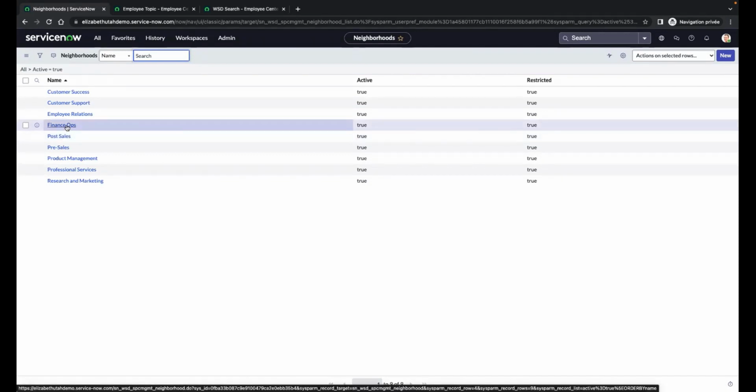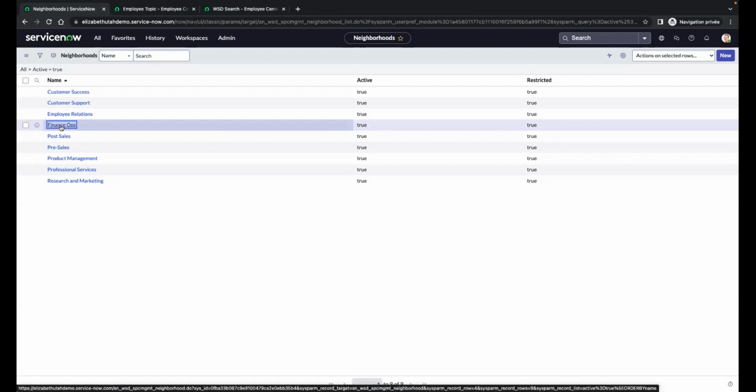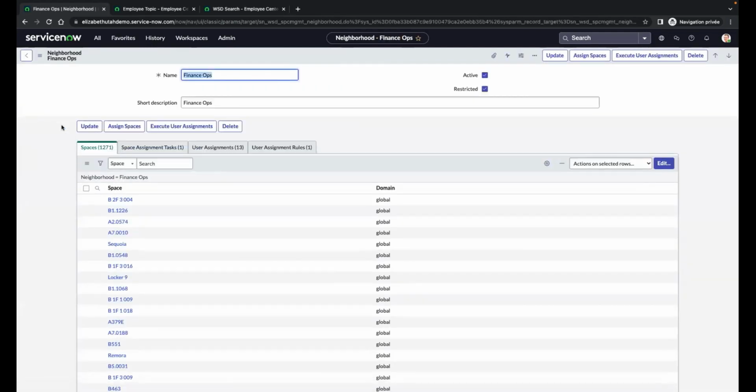So here as a system administrator, I can see all the neighborhoods that have been configured for my organization. And I'm going to go into the finance neighborhood. Simply, I have the name of the neighborhood. I've marked it as active, meaning people can actually use it. It's visible in the location directory. It will be visible on the reservation page. And it can also be used if I set up scenario planning. I'd be able to filter using this neighborhood and see that appear in scenario planning.